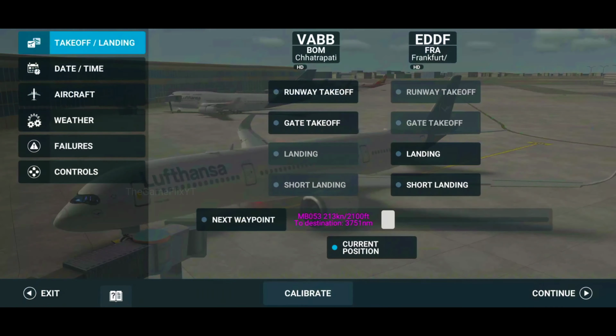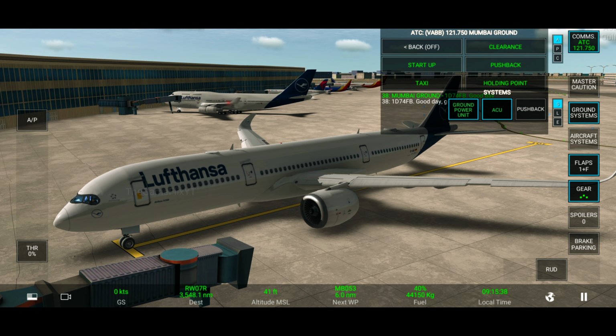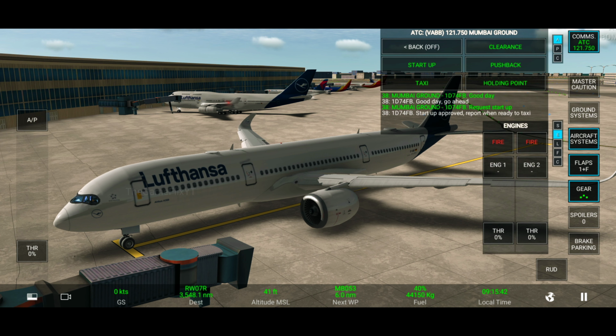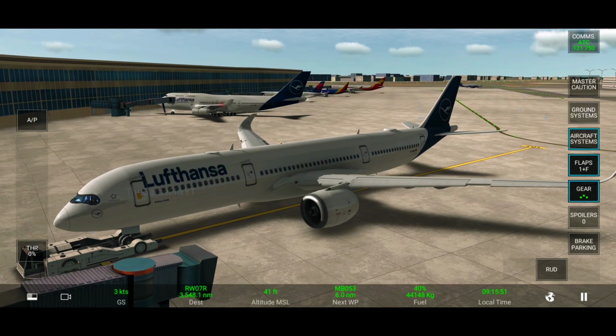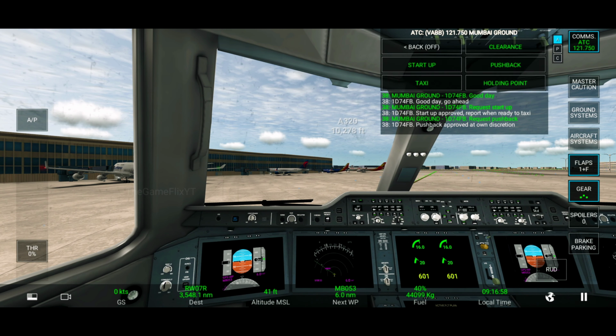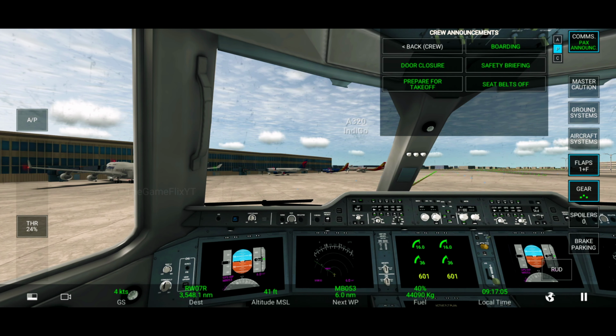Ground. Good day. Good day, go ahead. Ground. Request startup. Startup approved. Report when ready to taxi. Ground. Request pushback. Pushback approved at own discretion. Taxi to holding point runway 14.